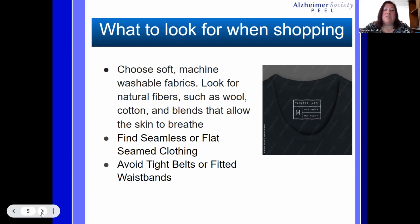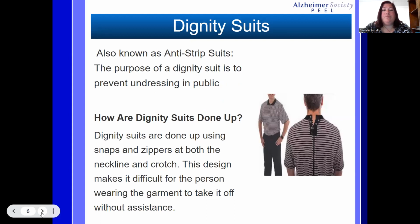You may want to avoid tight belts or fitted waistbands, as that can be uncomfortable for the person living with dementia or the person who may be in a wheelchair. There are something called dignity suits, and dignity suits are anti-strip suits. And the purpose of a dignity suit is to prevent undressing in public. The dignity suits work because there are snaps and zippers at both the neckline and at the crotch. And this particular design makes it difficult for anyone to take a garment off without the assistance of somebody else, which will help to maintain the person's dignity from taking off clothing in public spaces.